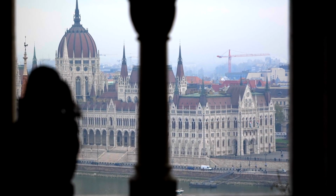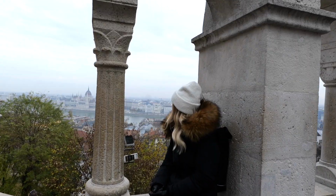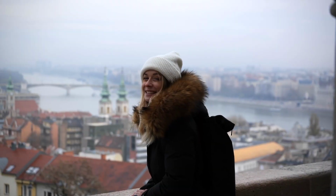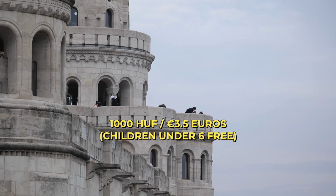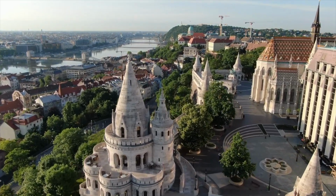So the actual cost of being inside Fisherman's Bastion is zero cost. You don't have to pay a thing to actually come up to the top. Now if you wanted to, you can pay a very small fee to go up some steps to get a little bit higher to pretty much have the same view, so the option is yours.